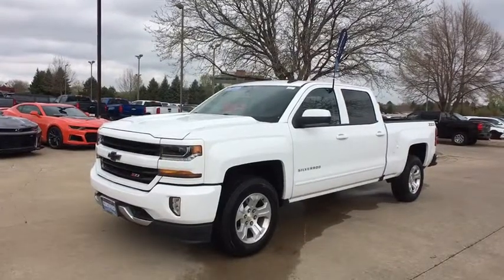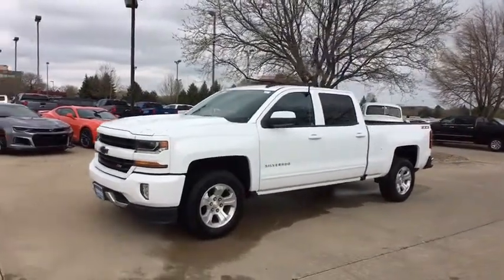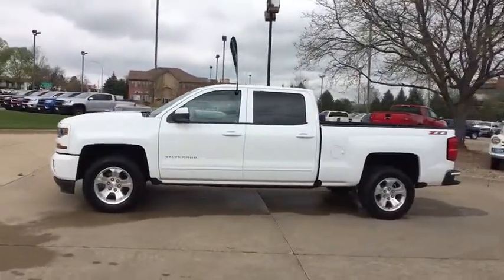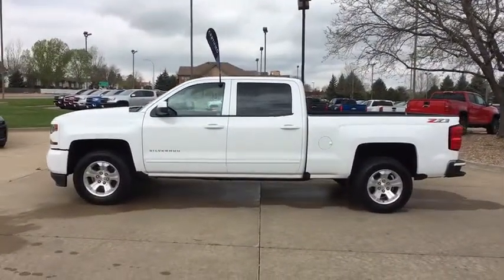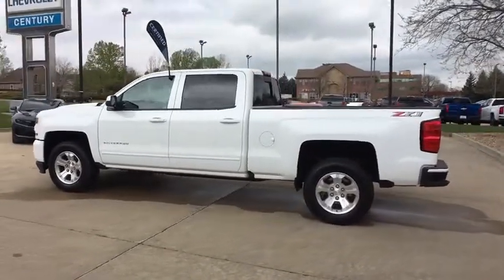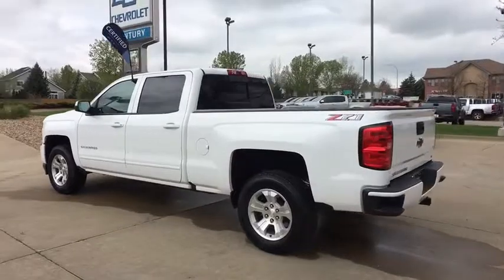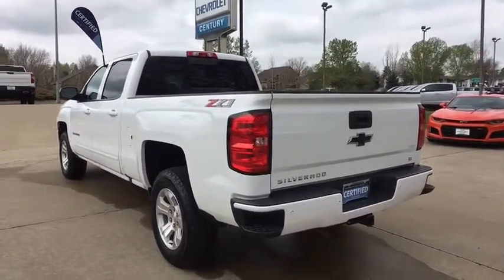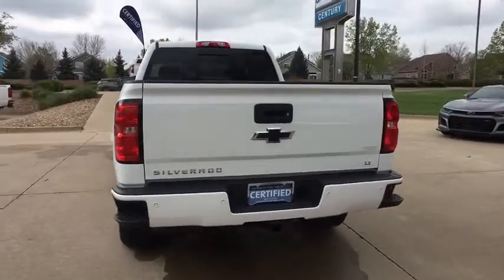2018 Chevrolet Silverado 1500. The Chevy Silverado 1500 is the perfect combination of functionality, reliability, and technology. The impressive interior is simply another reason that the Chevy Silverado is a top choice among truck buyers. This vehicle has less than 9,000 miles. Here are some of this vehicle's great options.